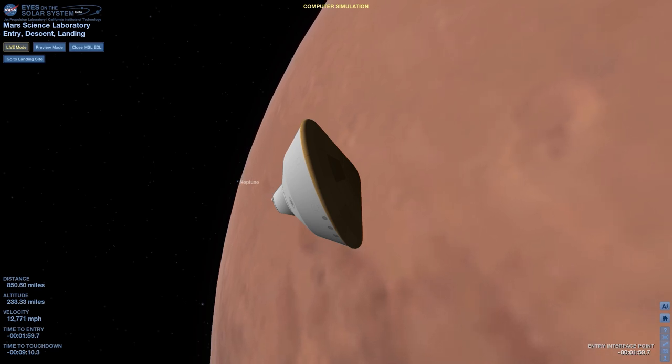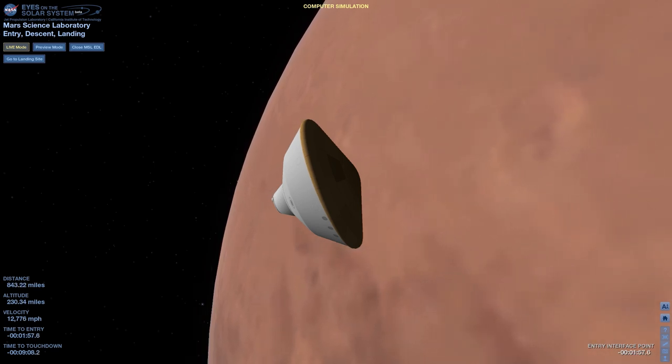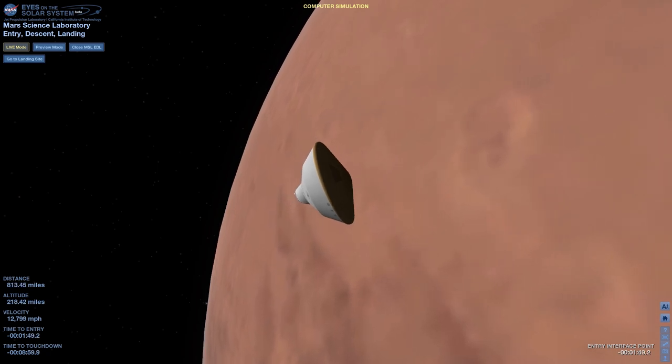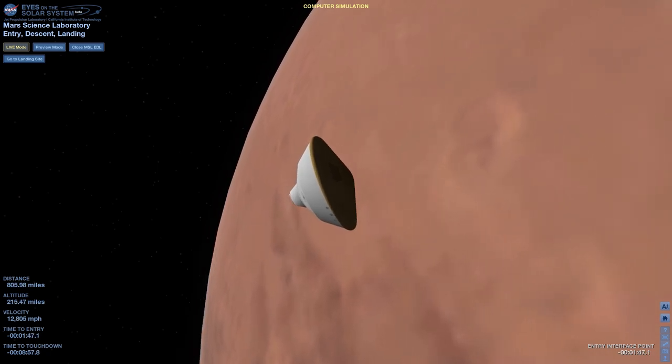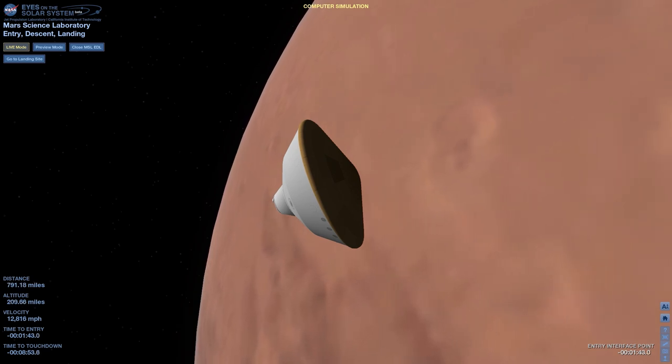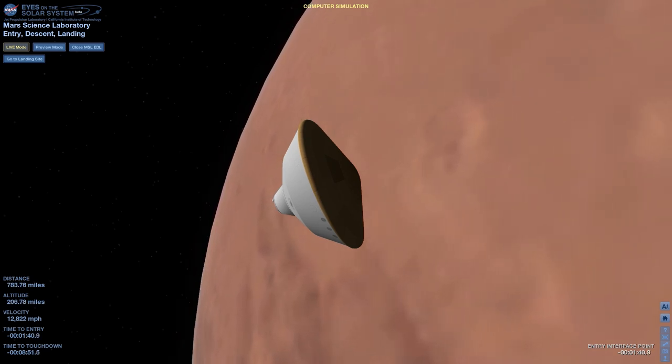The EDL team is reporting that the latest runouts, which is using the latest nav, our best guess of where we are, show us that the best guess of our landing target location is about 232 meters from the landing target. So, looking good so far. We're continuing to receive heartbeat tones. Everything looks good. We're about 90 seconds from entry.